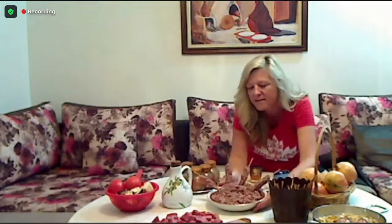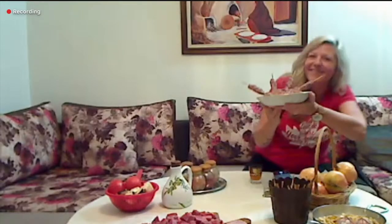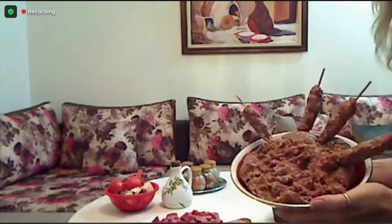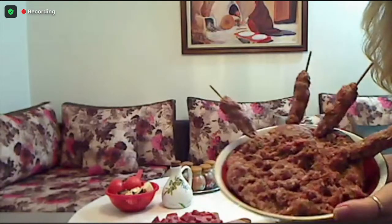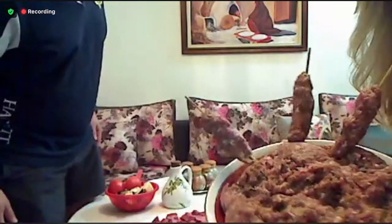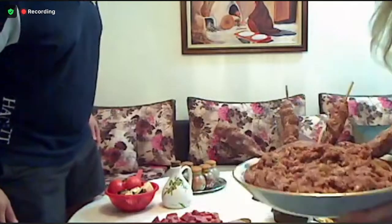The other thing that's here, which is amazing, is the incredible beef that Hakeem picked up this morning. And he's going to talk more about that. You're going to see Hakeem joining us here. So there we go, everybody. You see that? And the skewers, she's already got a few of those prepared. Those we're going to have later. Moroccan barbecue, right, Hakeem? That's right. We're going to have a barbecue.